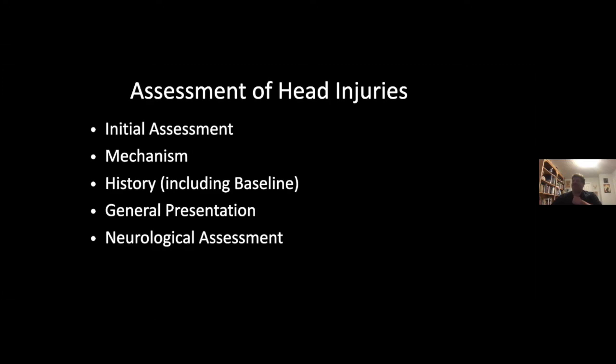That makes me laugh. So assessment of head injuries. We're going to talk about assessment of head injuries. Talk about an initial assessment, assessing mechanism, assessing history, very important in the elderly, assessing a patient's general presentation and doing a neurological assessment.